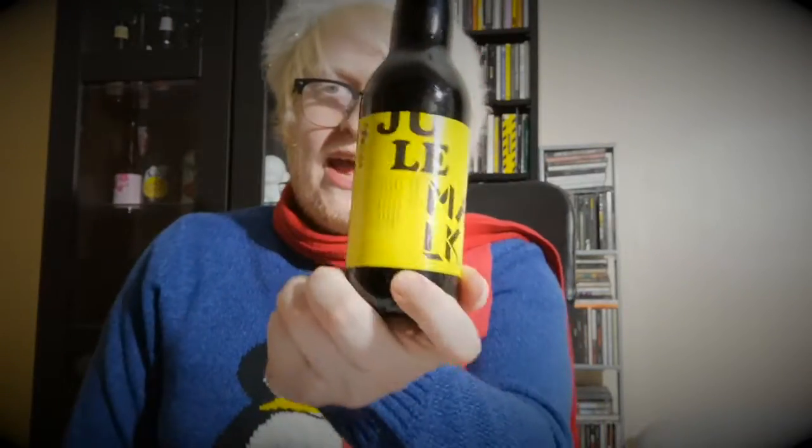So yeah, julemilk, which is an imperial milk stout, clocking in at an absolutely stonking 15% ABV. A 15% imperial stout on a school night. I've heard a hell of a lot about this beer, and I'm very excited to give this one a try.